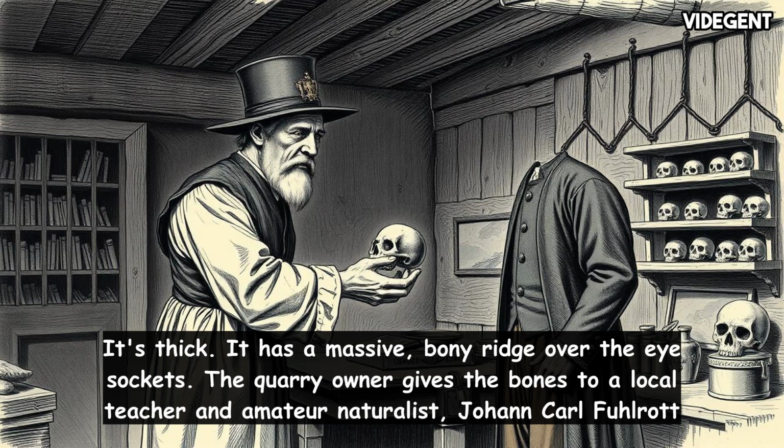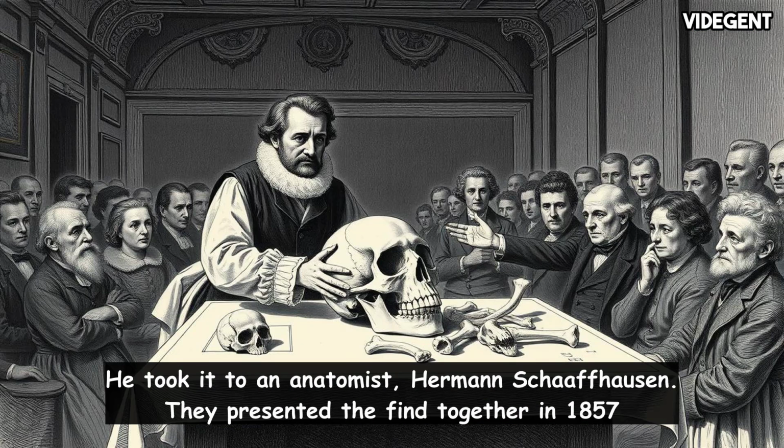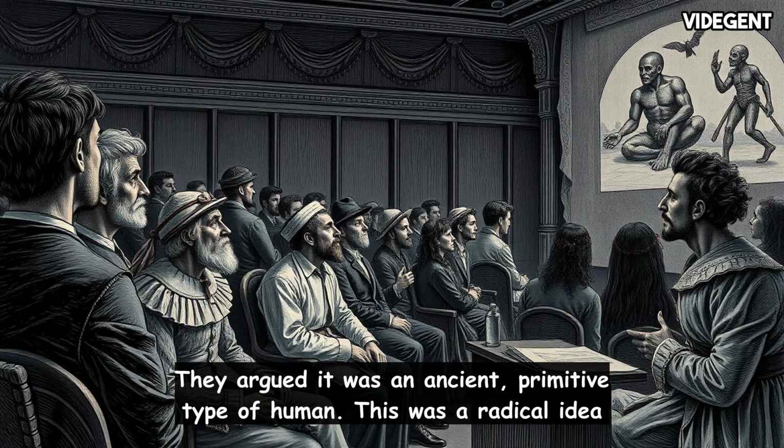The quarry owner gives the bones to a local teacher and amateur naturalist, Johann Karl Fuhlrott. Fuhlrott knew he was looking at something unusual. This was no bear, and it didn't look quite human either. He took it to an anatomist, Hermann Schaffhausen. They presented the find together in 1857. They argued it was an ancient primitive type of human. This was a radical idea.